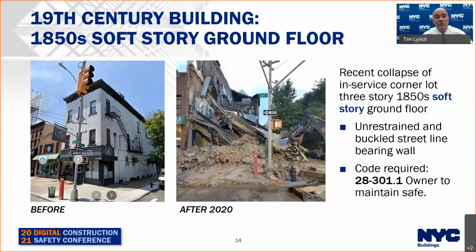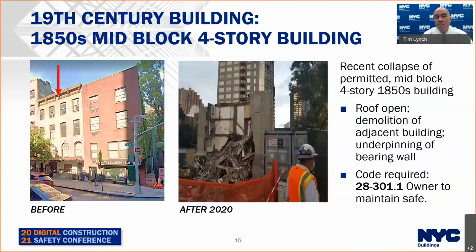And then the other issue is it started us to look, well, how many of these have we had? Is it an aberrant condition, the soft story? So let's actually look at some numbers. About a month after that collapse, we had a second one of these go. And this was in Midtown.